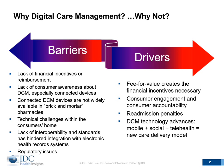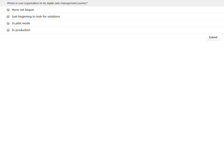So let's pause for a moment, and we'd be interested to see where you all are on your digital care management journey. So if you just take a moment and indicate whether you haven't even begun, or whether you're just beginning to look for solutions, you're beginning to pilot digital care management solutions, or whether you're actually full-blown in production. So I'll just pause for a second here to let you respond.